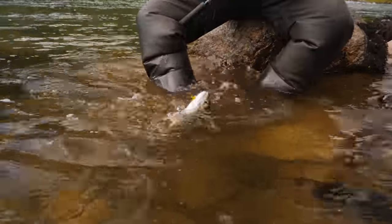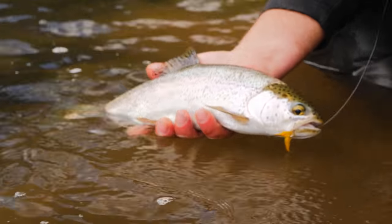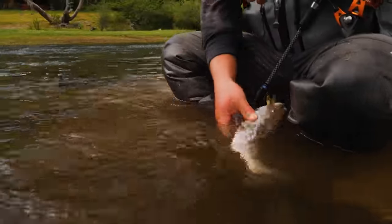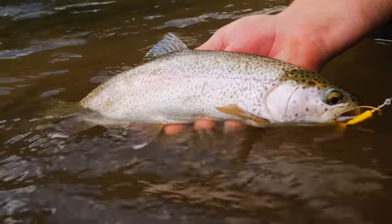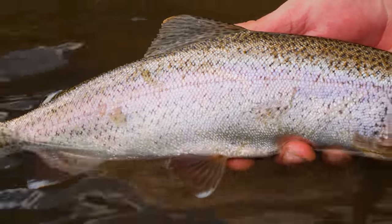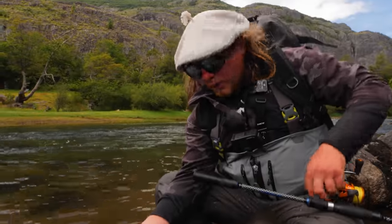Wow. Holy cripes. Now that is a heck of a Patagonian rainbow. Look at that red spot on his forehead. What a unique fish. Oh, easy, easy friend. Look at this thing. He is a creature, a wild creature. Just absolutely magnificent. Look at that fin. What a specimen of a trout.